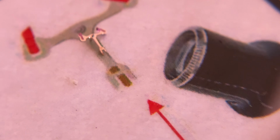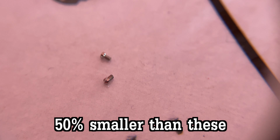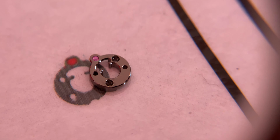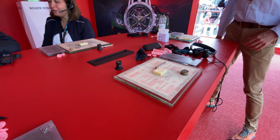At one point, the watchmaker who was giving us the instructions pulled out another movement, which was a much more advanced movement than this one, and he somehow with his naked eye managed to unscrew the screw, which was probably about half the size of the one you just saw. I mean, I was using a magnifying loupe and I could still barely even see these screws, so it really was a testament to the skill level that these watchmakers have. It genuinely heightened my appreciation for what watchmakers are able to do.